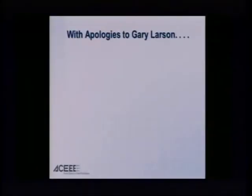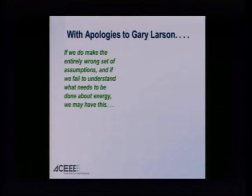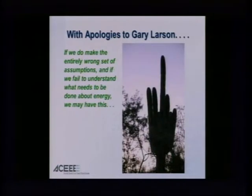With apologies to Gary Larson, I'm a desert rat. I reside now in Tucson. I've been hiking the Sonoran Desert for many years, and this particular image pops to mind, suggesting that if we do make the entire wrong set of assumptions about our nation's energy system, if we fail to understand what needs to be done about energy in some very critical ways, we may have this.